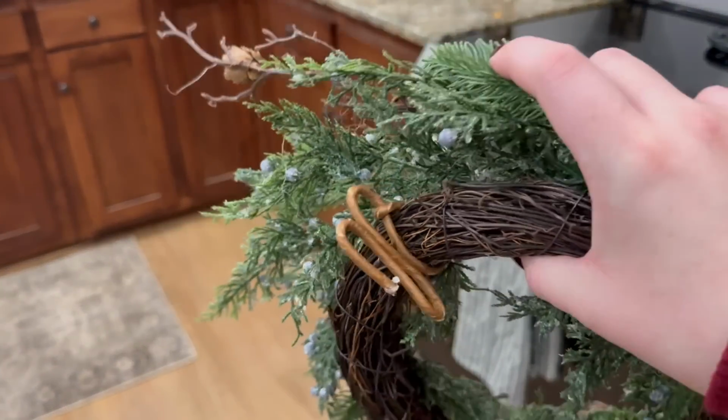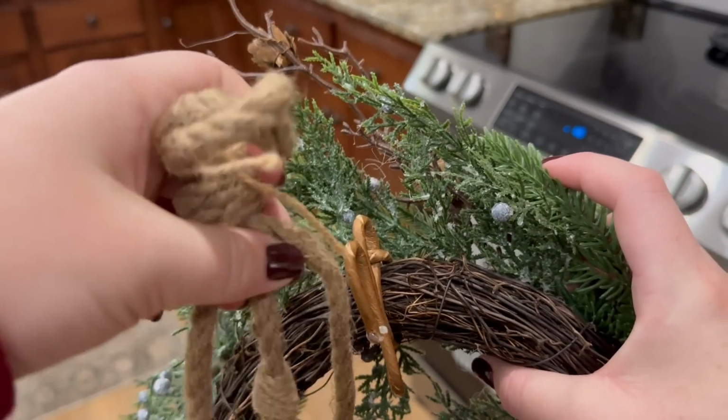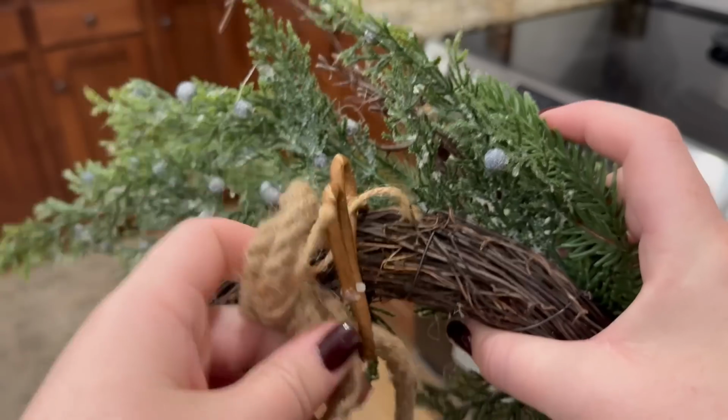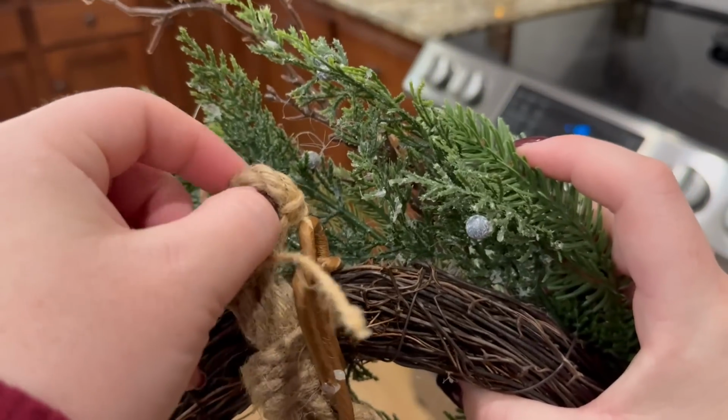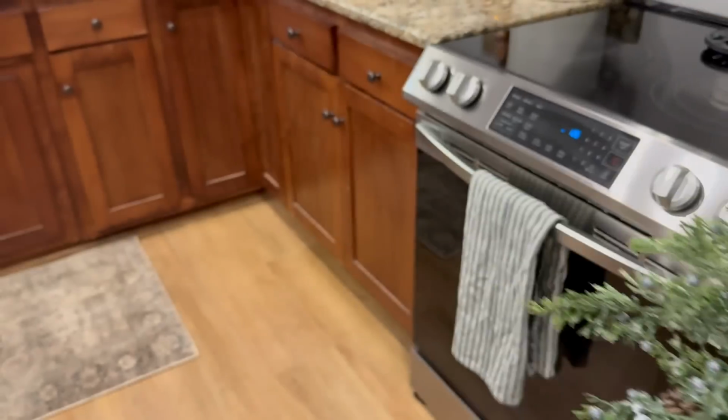So I'm just looping the jute below where the actual knot is, but if you wanted to actually secure it, you could always use some floral wire or some jute string and tie it to the actual wreath itself if you don't have a little back hook like this.